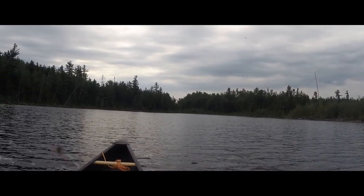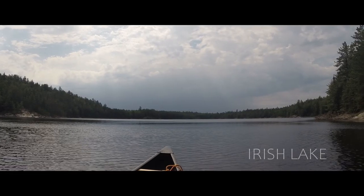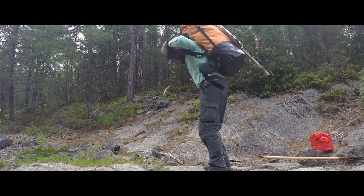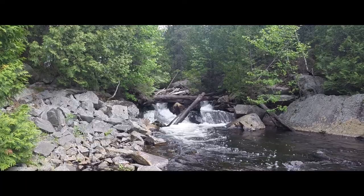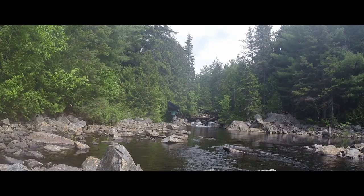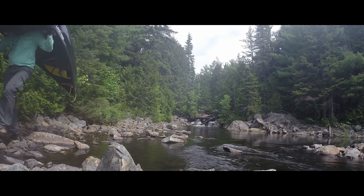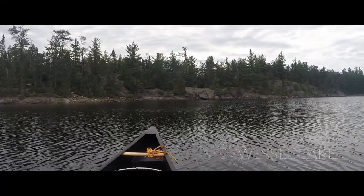And so began my journey to the fabled Donald Lake, beginning with a 700-meter portage into a little gem, Irish Lake. Then, a 360-meter walk into Bonesteel Lake, followed by a short 100-meter walk to Wessel Lake, with an absolutely beautiful takeout. After pausing to admire the beauty here, I paddled halfway down Wessel Lake to the takeout for the 150-meter portage into Flume.